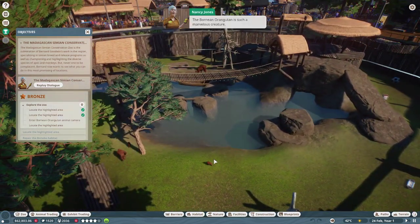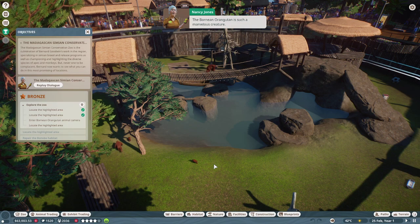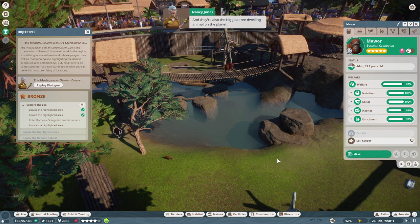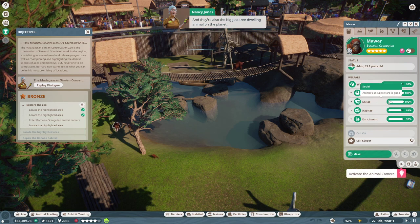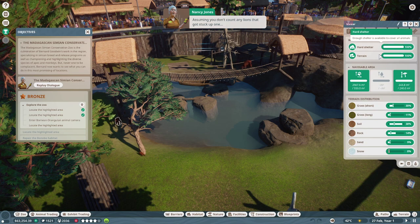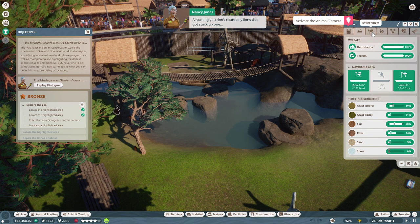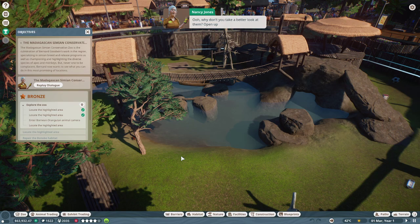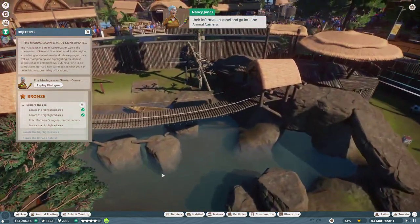The Bornean orangutan is such a marvellous creature. They're always a big favourite at any zoo they feature in, and they're also the biggest tree-dwelling animal on the planet. Assuming you don't count any lions that got stuck up one. Oh, why don't you take a better look at them? Open up their information panel and go into the animal camera.